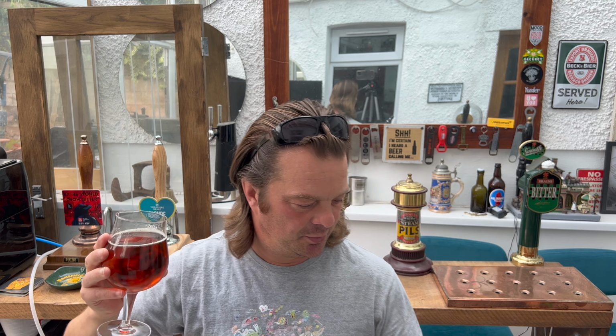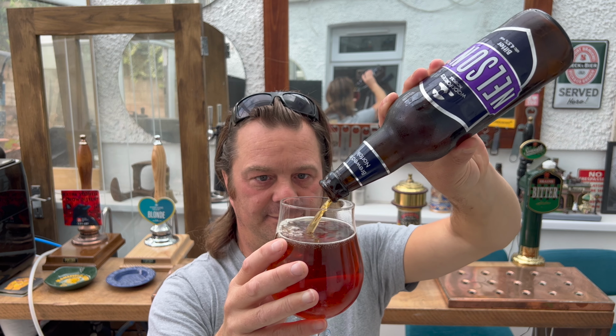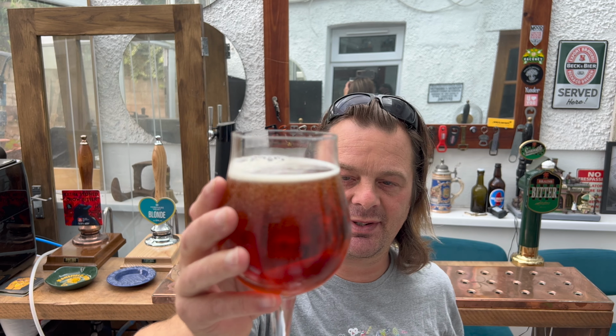There might be a follow-up review. I might send this to Woodforde's and see if they would be willing to send me something carbonated. This beer, but carbonated. Because I think with this beer, there's a lot of potential here.